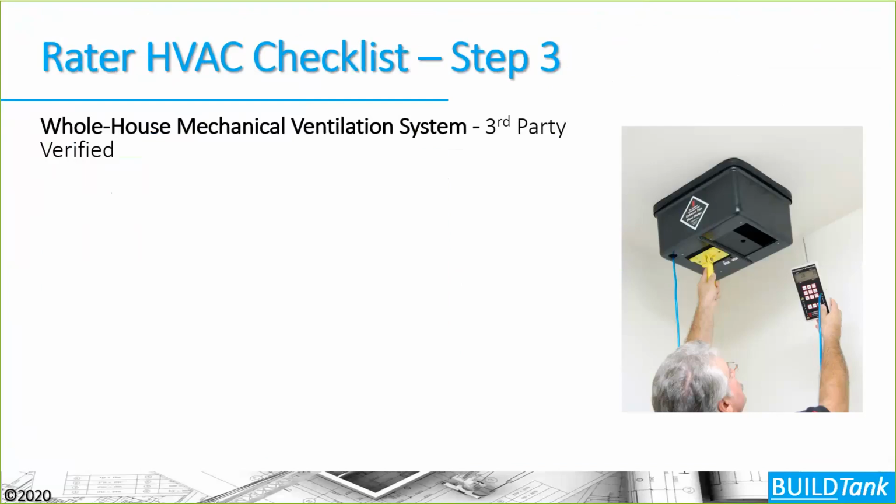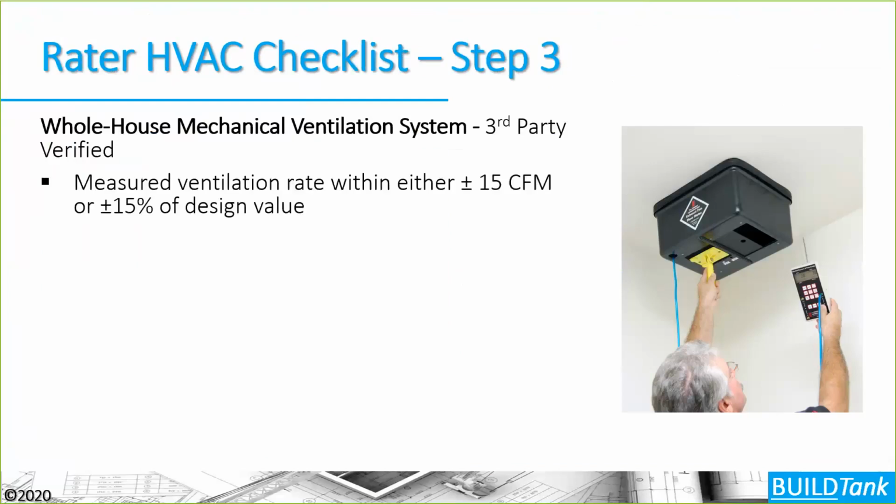The rater also needs to do some measurement or verification of whole house mechanical ventilation flow through those systems. This is a flow box that measures the CFM that's going out of an exhaust ventilation system. The ventilation system needs to be within either plus or minus 15 CFM or plus or minus 15% of the design flow rate for that particular house.